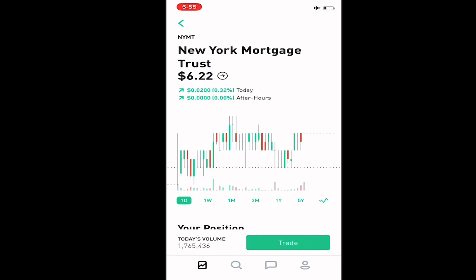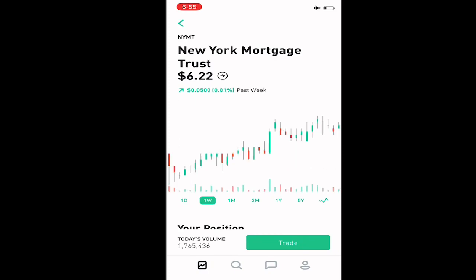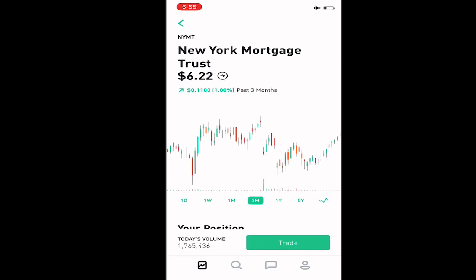Next is New York Mortgage Trust. The stock price right now is $6.22. You can see its trends over the past few months and years. It has been trending up for the past couple weeks. It's up around 15 cents per share.